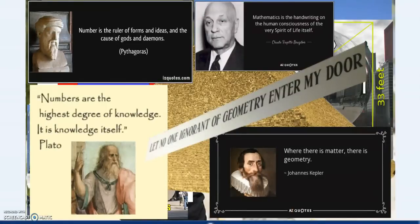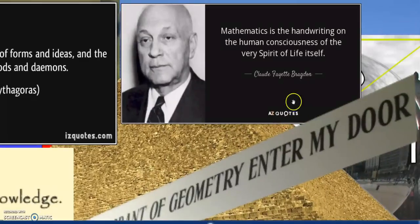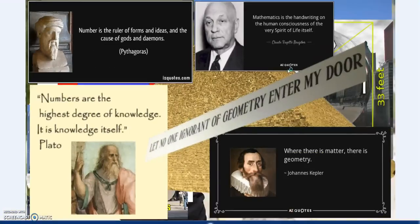Ancient measure, geometry, connection. So whether it was Pythagoreans, Platonists, the mystery schools out of Heliopolis who taught the Greeks, or the Chaldeans again who passed on this knowledge to the Greeks. The Greeks just wrote it down in a form that we understand. Architects and philosophers, such as Claude Bragdon, who wrote some very interesting books as well: mathematics is the handwriting on the human consciousness of the very spirit of life itself.